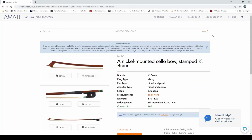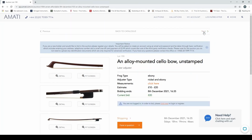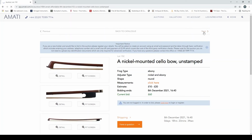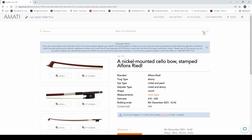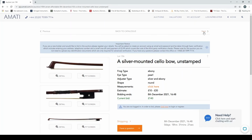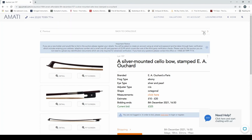Nickel-mounted cello bow, stamped K. Braun. An alloy-mounted cello bow, unstamped. Interesting. Silver-mounted cello bow, unstamped. Nickel-mounted cello bow, unstamped. Interesting kind of transitional frog. Nickel-mounted cello bow, stamped Alphonse Rydell. Nickel-mounted cello bows, unstamped. Silver-mounted cello bow, unstamped. Silver-mounted cello bow, stamped E.A. Ushar. Missing the button there.